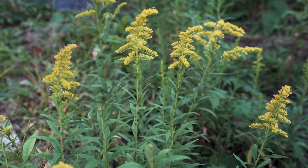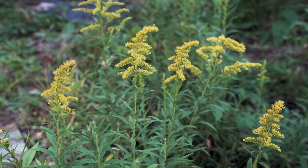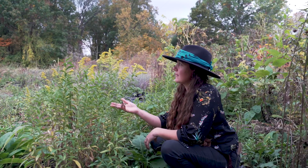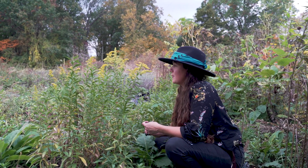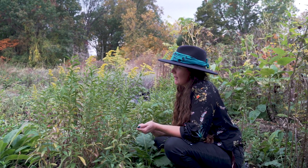It is a perennial, a hardy perennial. You can get native cultivars of this species, or you can plant it from seed or plant it from transplant. But it does grow wild here in the Midwest. Solidago, or goldenrod.